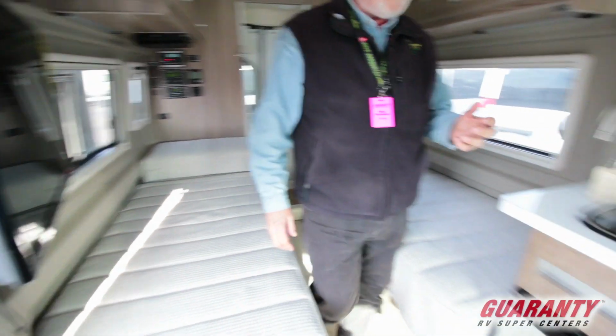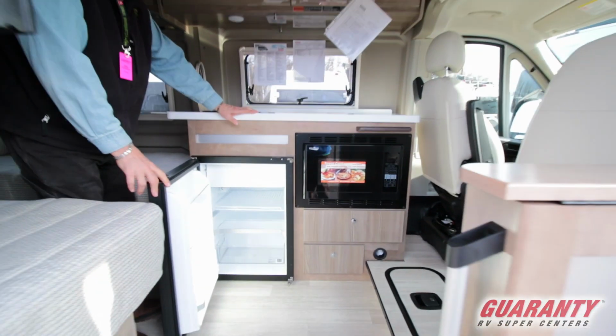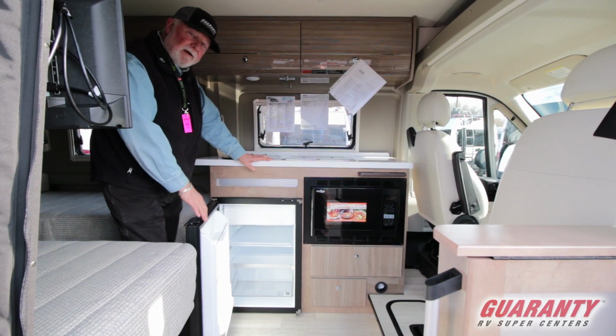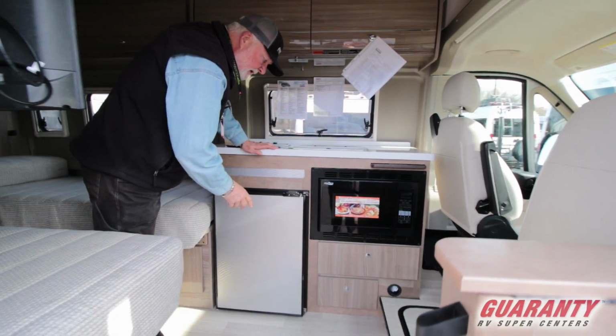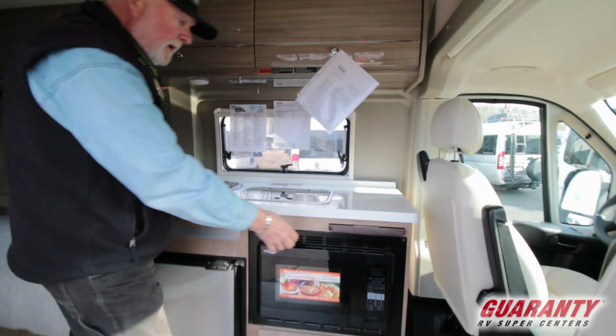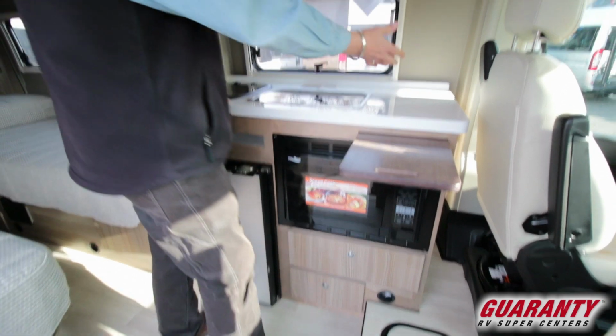Kitchen area, it's got a compressor refrigerator. What does that mean for you? Well, there's no propane on this. It operates with it not being quite so level. It's very much more efficient. Convection microwave. Got a little slide out here for the drivers turned around to use this to eat on.